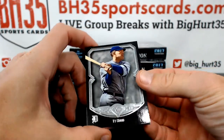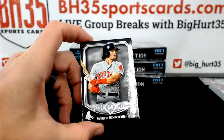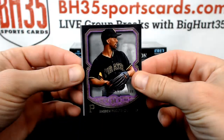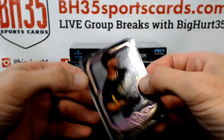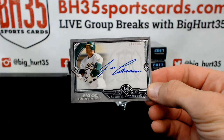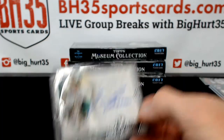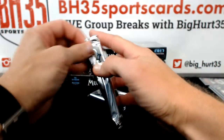Ty Cobb, Detroit. Hank Aaron, Atlanta. Andrew Benintendi. Andrew McCutchen, purple to 99. Jose Canseco for Oakland to 199. Nice auto. The archival autos look good this year. Nice and clean.